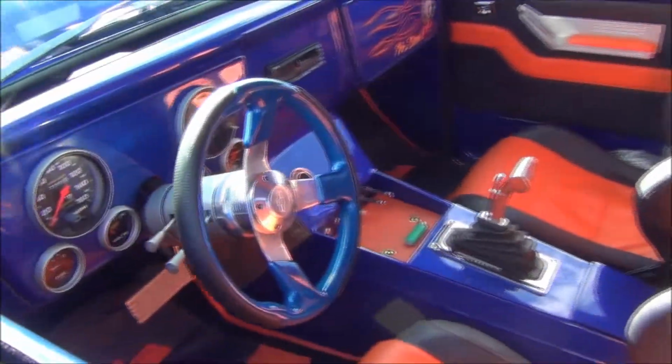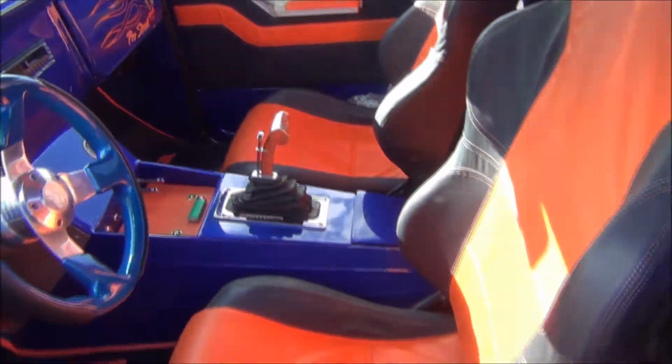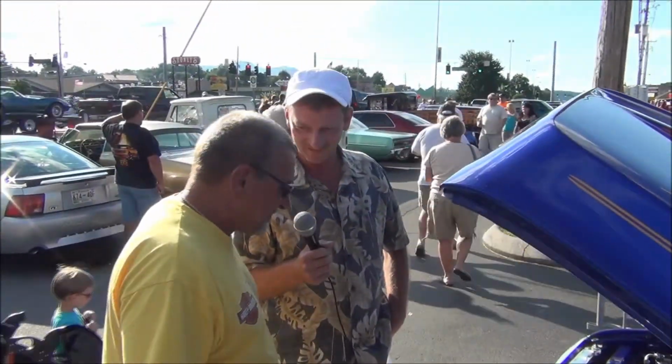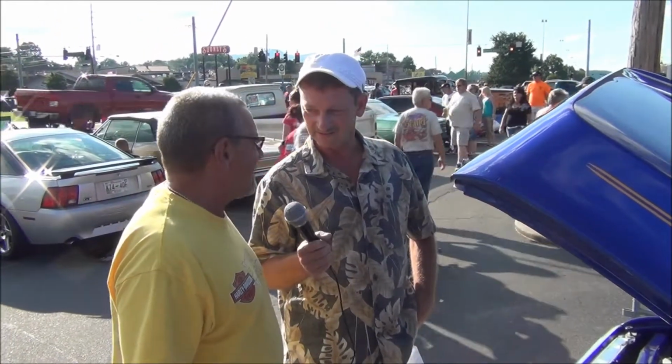Gotcha. And what kind of transmission is that? It's got a 400 Turbo. Okay. Well, those 400 Turbos are hard to tear up, man. They're hard to tear up, yes. But it's a super truck. It's a super truck. Beautiful truck, man. I'm just trying to sell it. Got to send a kid to college.